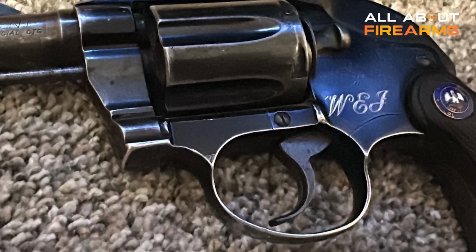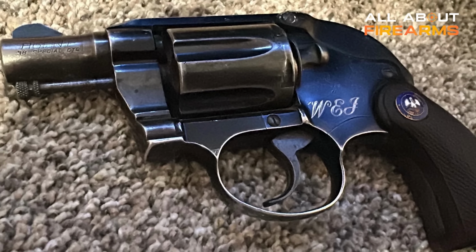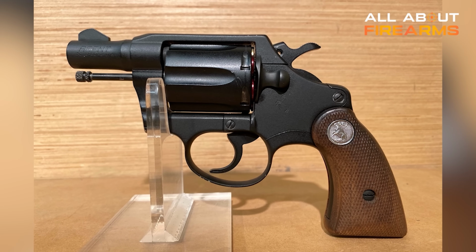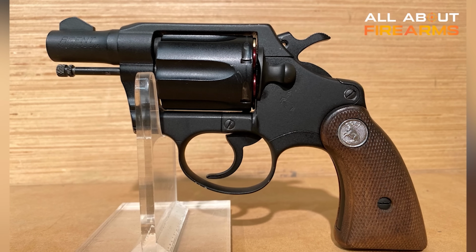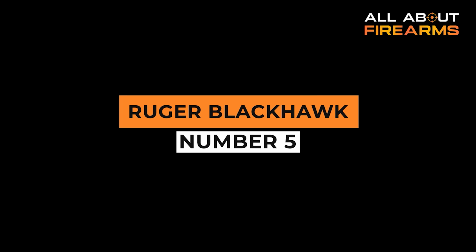It's a revolver with character, a snub nose that carried Cold War cool in a compact frame. And if you got one in your safe, you're holding a true piece of Colt's forgotten greatness. Don't sell it, you'll regret it the second it's gone. Number 5, the Ruger Blackhawk.